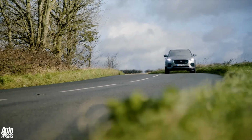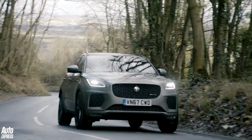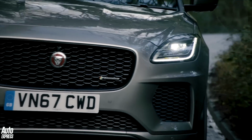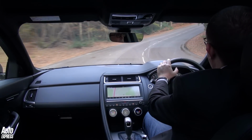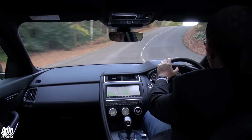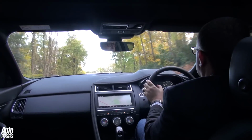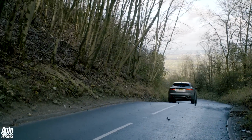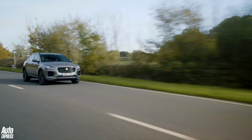On the road, the E-Pace definitely feels like one of the more engaging small premium SUVs. The steering has that typically Jaguar springy feel around the straight ahead, but the car's nose is pretty quick to respond to inputs. It stays flat and composed, even during quick direction changes. And if you do throw it at a corner at a silly speed, it just understeers. It's just at the fun side of safe, really.